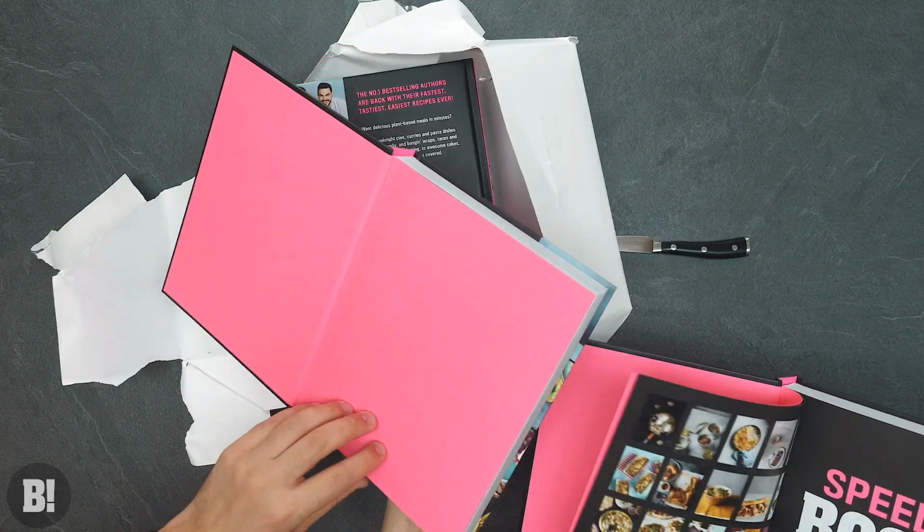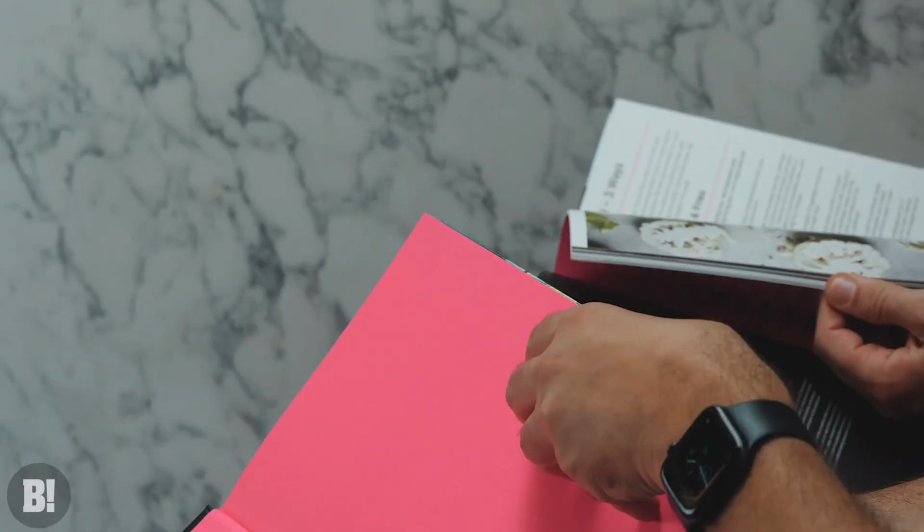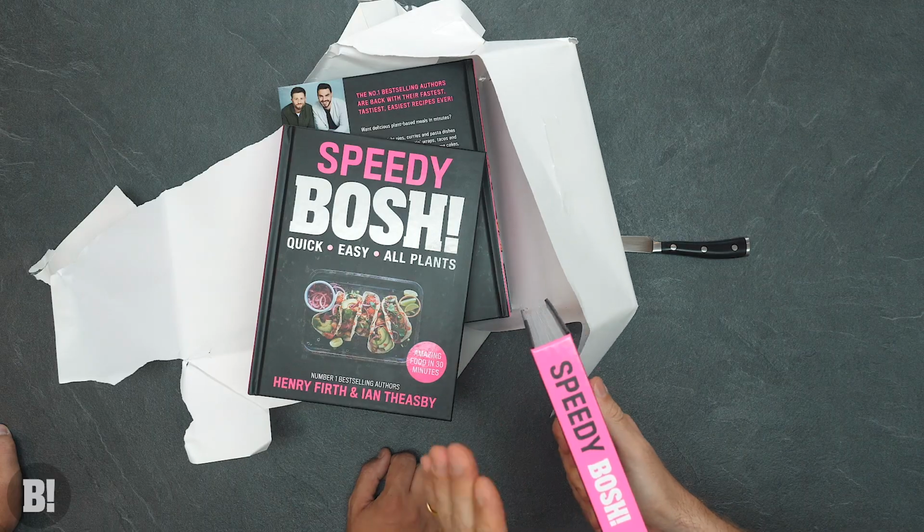Looking really sexy. Pink. Clean, and it looks neat, and it looks like it's just going to jump off the shelf. And also I like the fact it's pink because it will sit beautifully with book number 1 and 2. And that looks cool. Yeah.